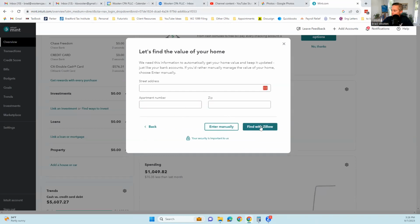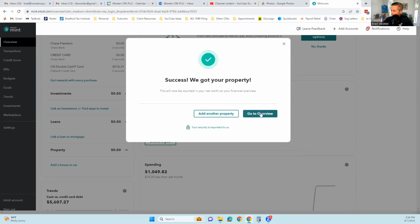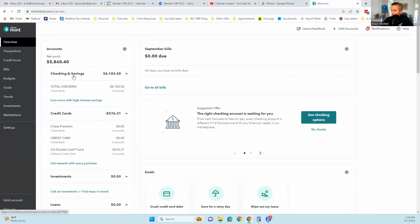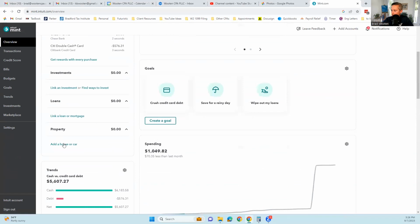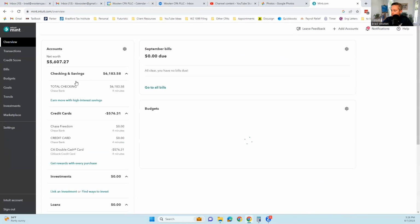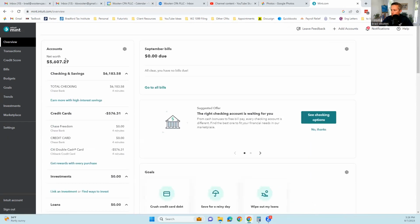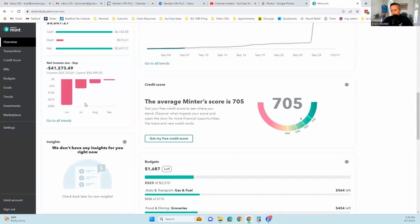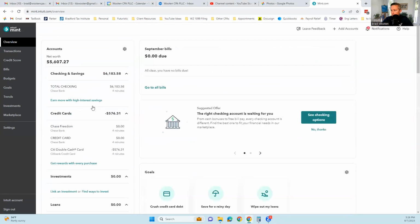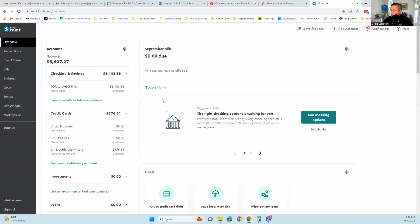Continue, street address, apartment number, enter, find. Primary residence, let's say it's worth $250,000. Add it. Go to overview. So my net worth didn't change, which is interesting. My property also didn't show up. Let's refresh. So my primary residence is now showing up as $250,000. My net worth still didn't jump. That's kind of interesting. My house would be included in my net worth. I don't know why that didn't change. Let's click refresh on it too. Still didn't change. Okay. That's all right.